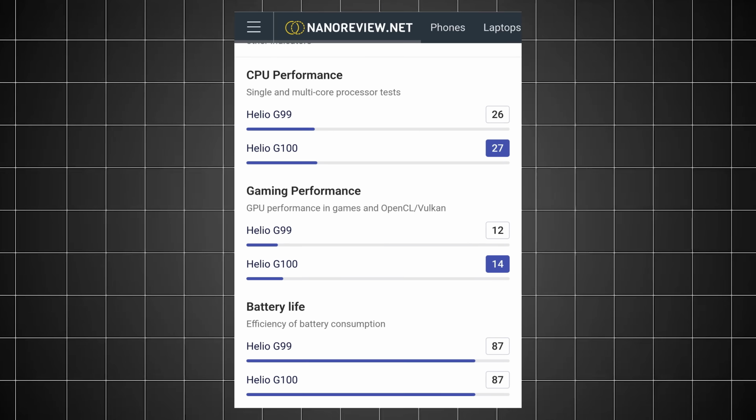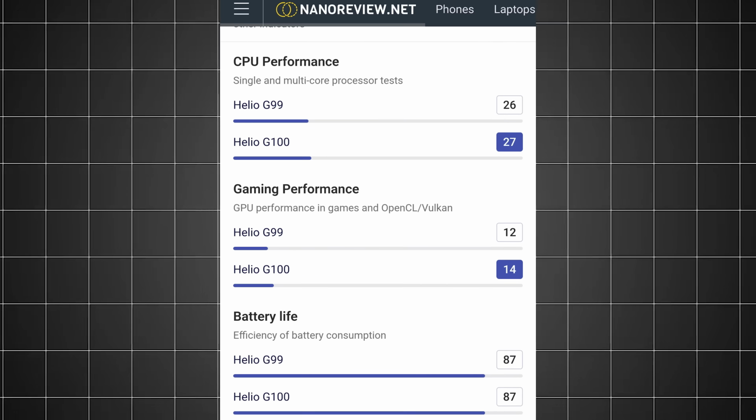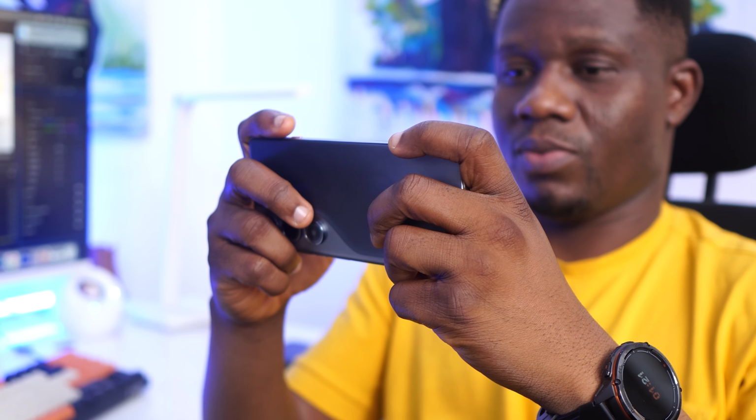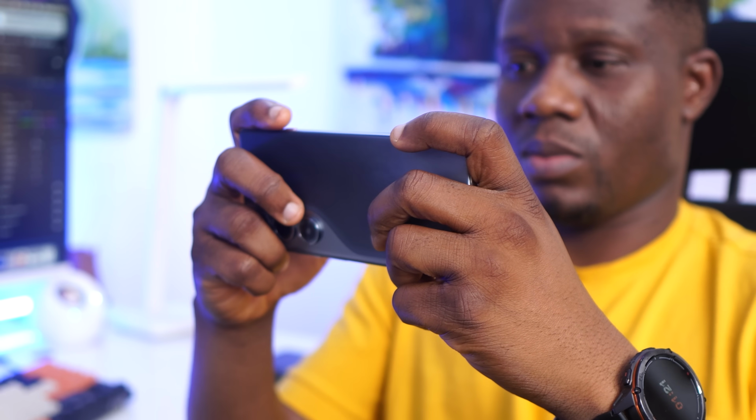If you look at this Nanoreview comparison, you will see that the differences between these two chipsets are very minimal. In everyday use, however, I can assure you, you will not notice any significant difference when it comes to performance. So the upgrade in terms of performance is just in the name and not really in reality. That said, all of your basic tasks and smartphone operations will run smoothly. Light gaming will also run smoothly. But if you are the type that plays high graphics games like Call of Duty Mobile and the rest, they will perform very well at medium settings.